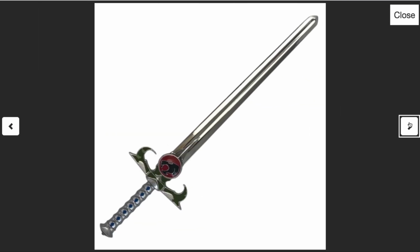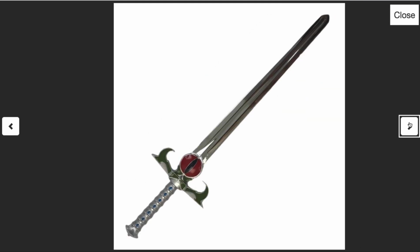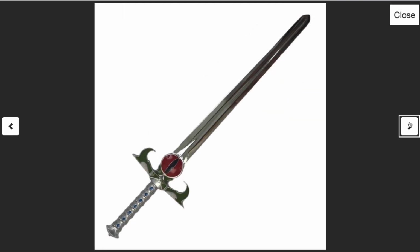I do love the way this looks. It is a wonderful replica for anyone who wants a desktop collectible. Unfortunately for me, it's just not gonna... Oh, that's cool. I did not notice that. On the reverse side, very clever. Exactly the way I would have done it. They actually have the open Eye of Thundera on the other side.